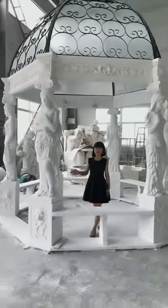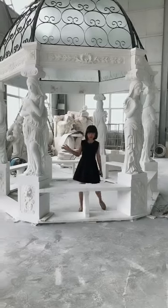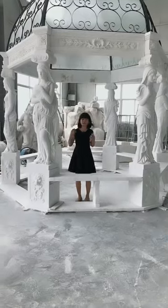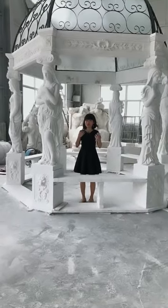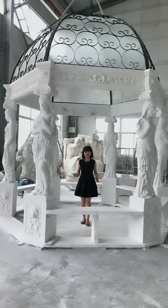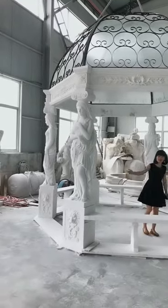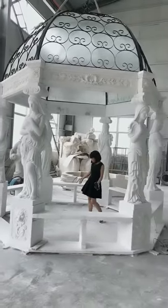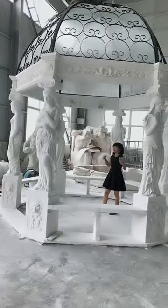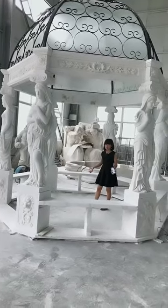We can see here six ladies, each with their own posture. This one is in white marble, and you can see the posture is very serious, very peaceful. Imagine putting this in your backyard, with a lot of paintings and flowers around, and you can put a table in it. When your friends or guests visit your house, you can hold your meeting, or spend your time under this gazebo.